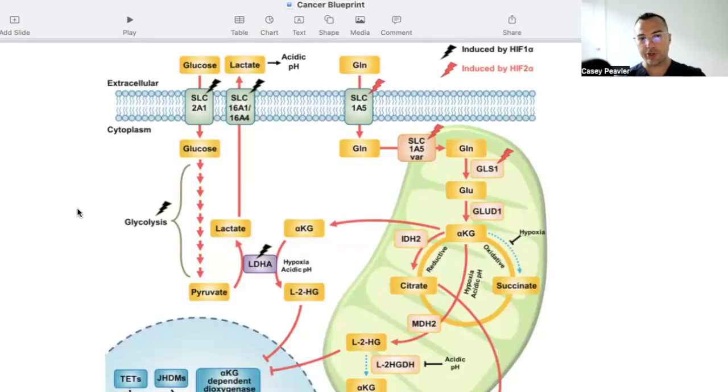I had used ages ago in my hypoxia-inducible factor series, but you see these little black and red lightning bolts. And these black lightning bolts are where hypoxia-inducible factor 1 alpha is upregulating or activating, and a red lightning bolt is where HIF 2 alpha is activating or regulating. And we see here that HIF1 is upregulating the glucose transporters, the lactate transporters, all of glycolysis, lactate dehydrogenase A, and then HIF2 is upregulating glutamine transporters, glutaminase, glutamate dehydrogenase, as well as the internal workings of how glutamine is fermented into succinic acid.